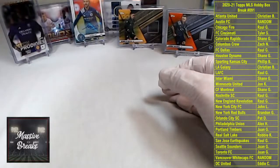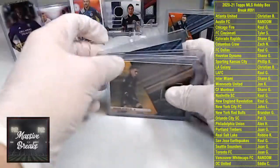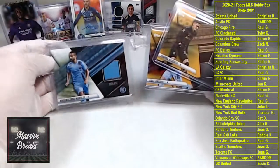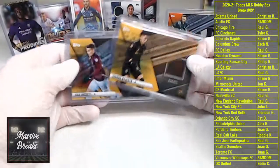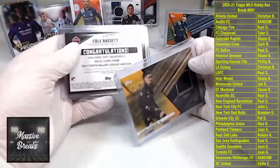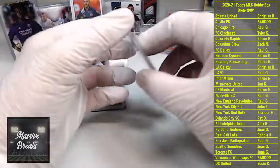2021. Had a couple, had three gold. There we go. Oh, that's the one I was missing, the Morales. So another not numbered. So that's three from 2021 so far. And then we had a gold Cole Bassett, numbered 50. Had a gold Atuesta for LAFC, also numbered to 50.